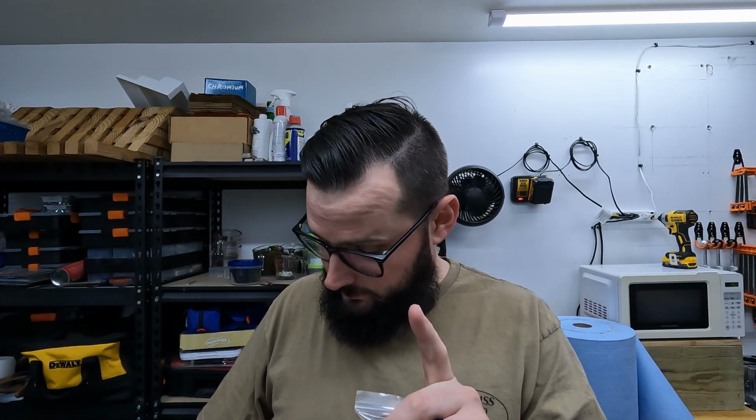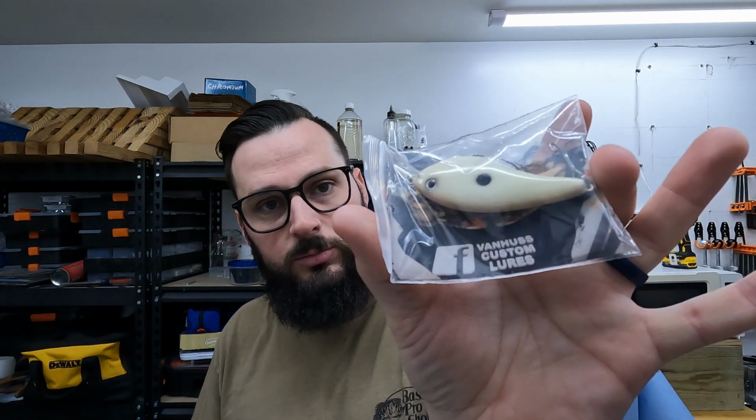Picked up, and I haven't mentioned one interaction, but I will here in a minute, and you'll understand why I'm waiting. Picked up this beautiful crankbait from Vanhuss Custom Lures. So check them out. They're on Facebook. It's a little flat side square bill. So see the V, little branding there. That's cool. It's got a subtle rattle, but I'm looking forward to fishing that in a bone pattern.